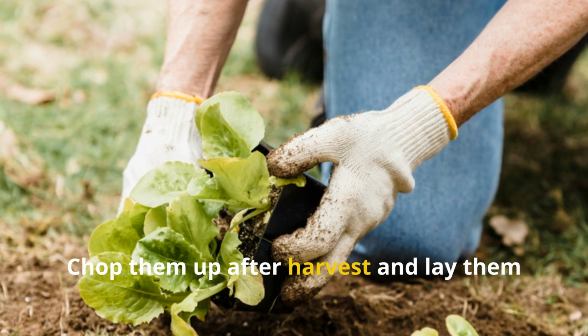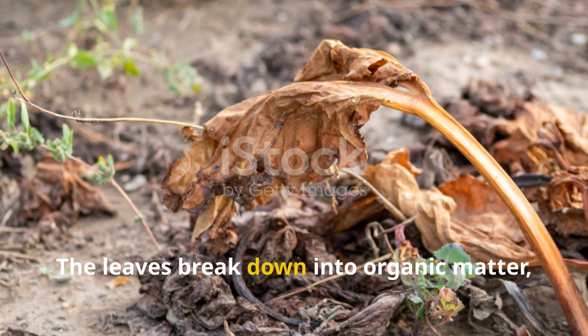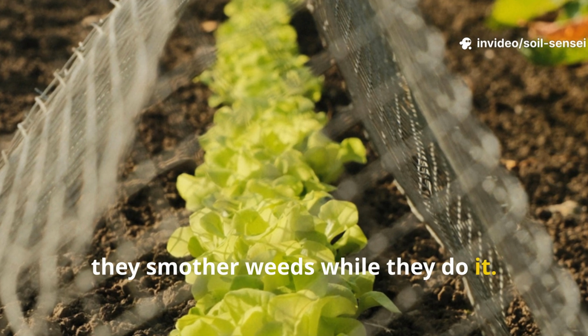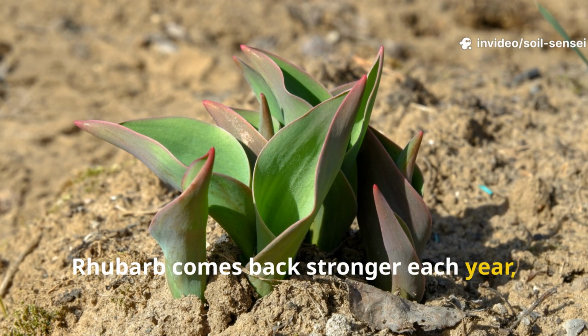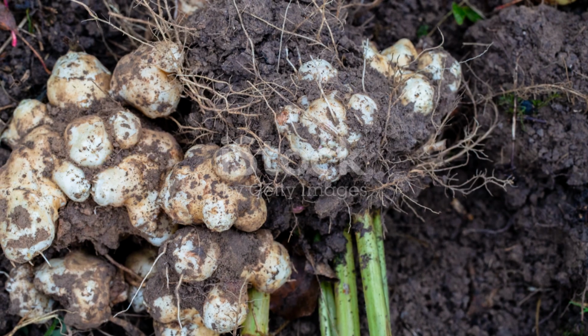Chop them up after harvest and lay them down as mulch around your vegetables or fruit bushes. The leaves break down into organic matter, and because they're so broad, they smother weeds while they do it. Rhubarb comes back stronger each year, meaning more free mulch delivered to your garden season after season.